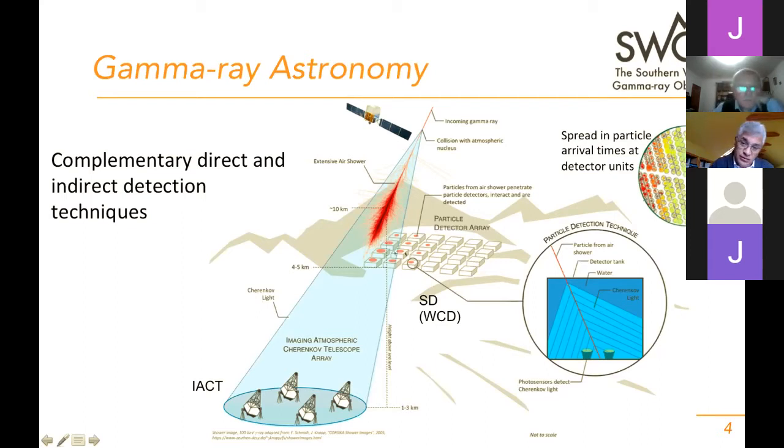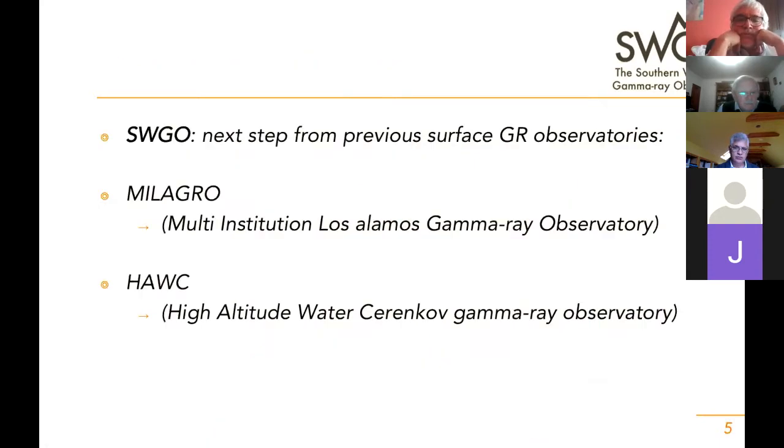On the other hand, the surface detectors can see the showers all the time, so they have like a 100% duty cycle. They can see a large part of the sky at the same time, like 45 degrees from the zenith in all directions, at least. But they have a rather poor energy resolution. So these two things are complementary. The idea is to have these two kinds of observatories to have enough data and accumulate good statistics.